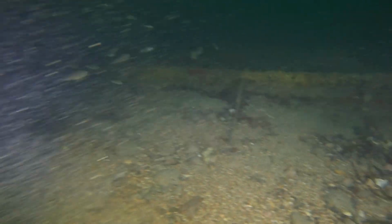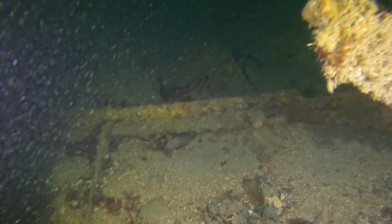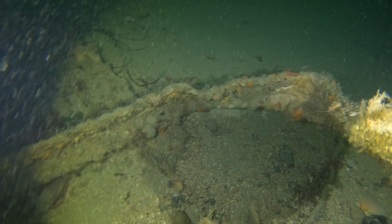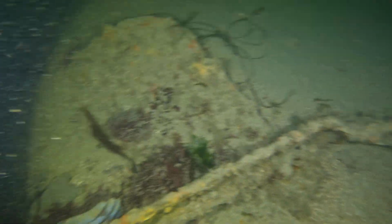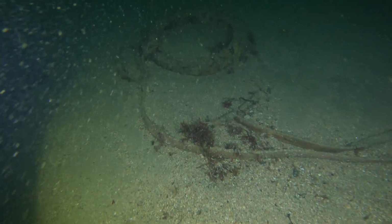I'm very deep, and I should really be looking for scallops. And I keep my eye out because there's loads of bits and pieces that have been ripped off, laying out on the seabed here. This is where one of the cruise liner anchors went through and pulled a load of chunks off. Oh, it's just a glove. It's fine.